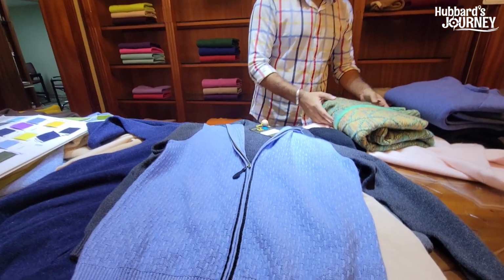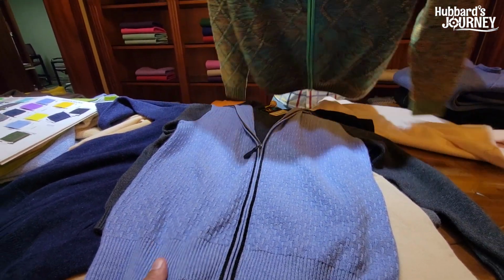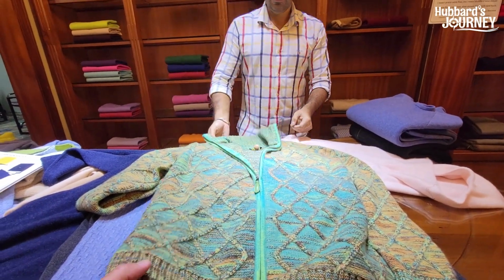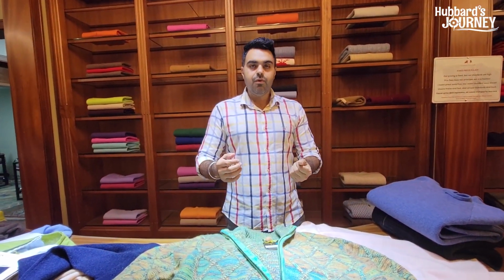10, 15 years minimum you would have this piece. The quality is so high on it. But it really depends on the way you wash it. If you don't follow the washing instructions, you can destroy a piece like this. Is that correct? And the heavier the piece, the pricier.